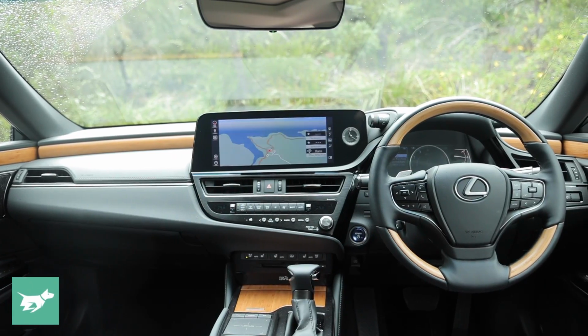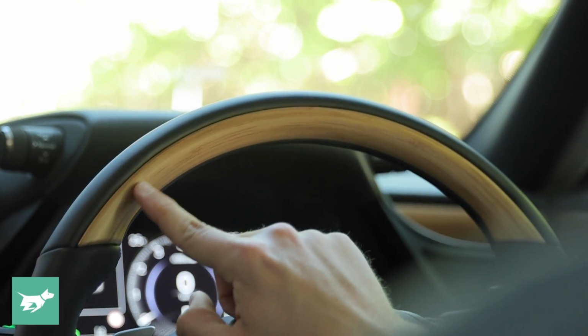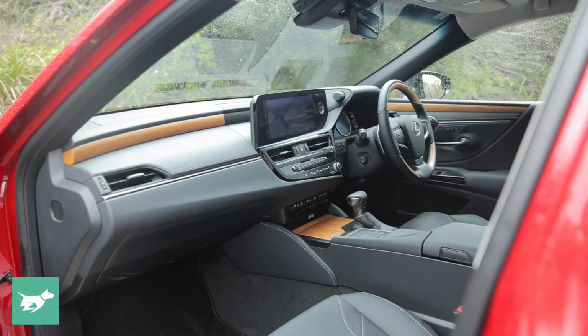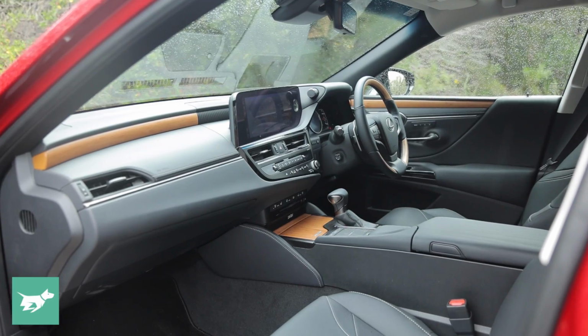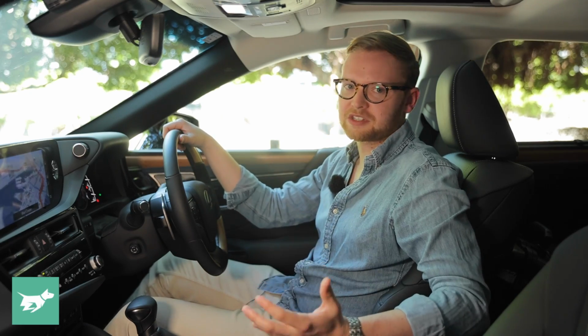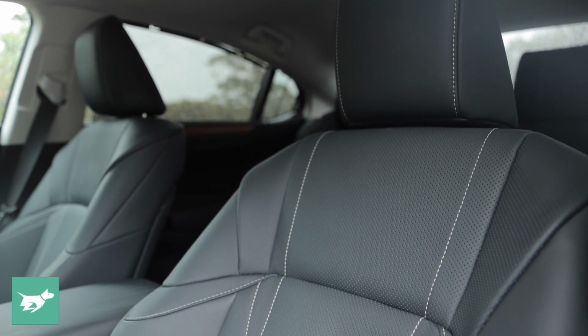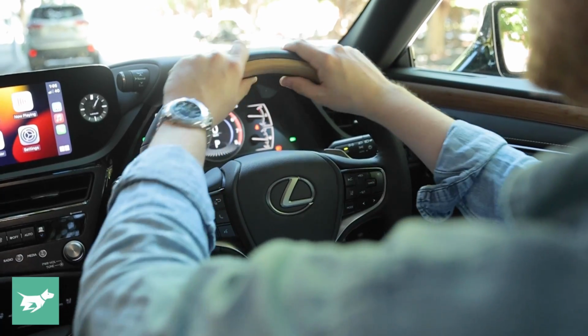Another new thing for 2022 is a choice of this extended ornamentation. So we now have these wooden inserts in the steering wheel, plus you get trim wrapping around the dashboard, which looks really good actually. Now, this car has a relatively conservative black leather interior. It's really soft leather though, heated and cooled on the front seats. The steering wheel is also heated.